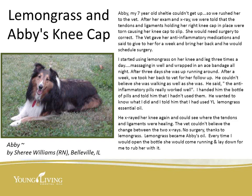And he couldn't believe how well she was walking, and he said, wow, the anti-inflammatory medication that I gave you must have worked pretty well. And she handed him the bottle of pills and told him that she hadn't even used them. He wanted to know what she did, and she told him that she had used lemongrass essential oil. So he re-x-rayed her knee and could see where the tendons and the ligaments were already starting to heal. The vet couldn't believe the change between the 2 x-rays. There was no surgery, and thanks to lemongrass.